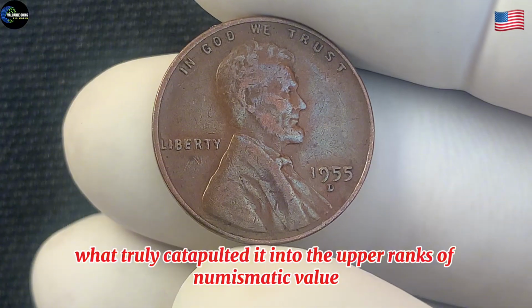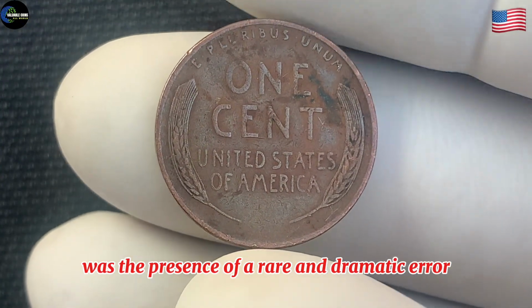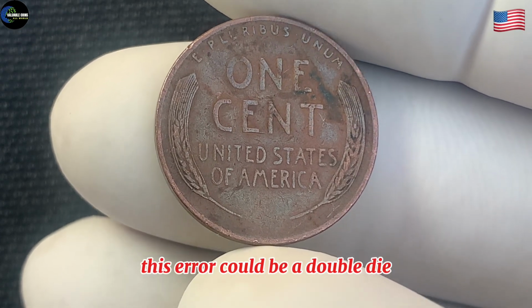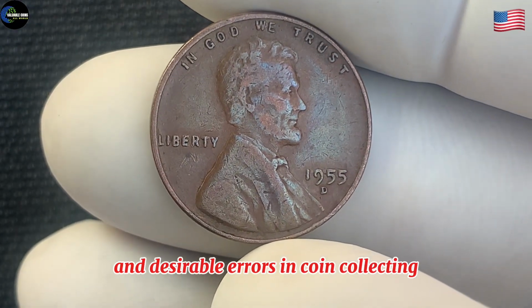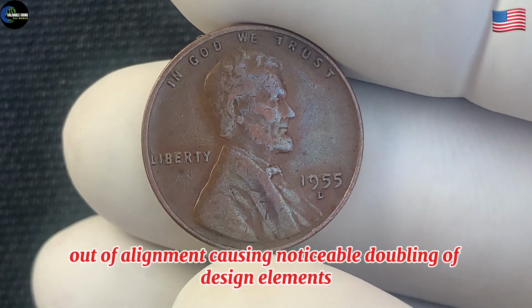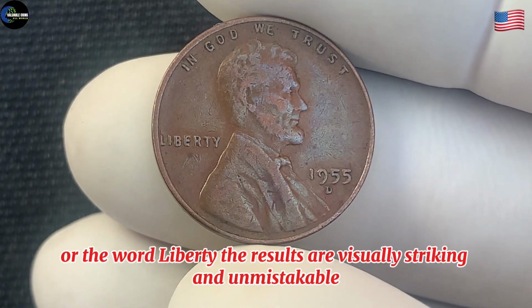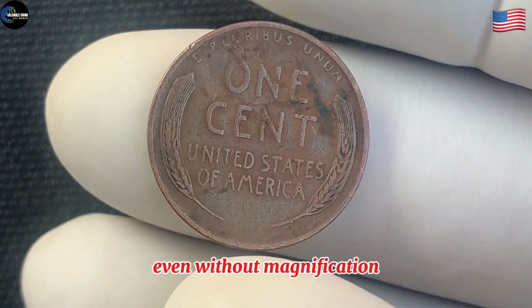What truly catapulted it into the upper ranks of numismatic value was the presence of a rare and dramatic error, a minting mistake that makes it unlike most other 1955 D pennies. This error could be a double die, which is one of the most well-known and desirable errors in coin collecting. A double die occurs when the coin die itself has been struck twice out of alignment, causing noticeable doubling of design elements. When this happens to the date, the motto, "In God We Trust," or the word "Liberty," the results are visually striking and unmistakable, even without magnification.